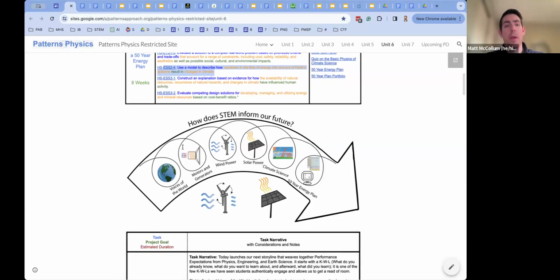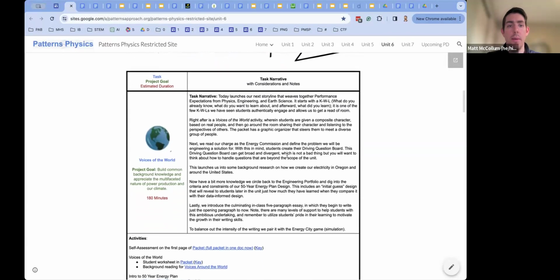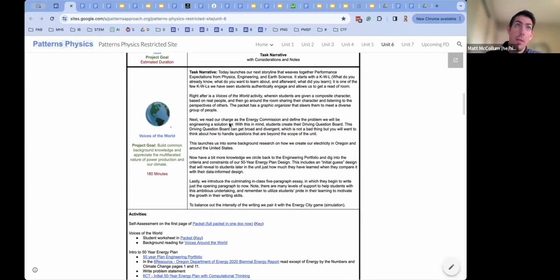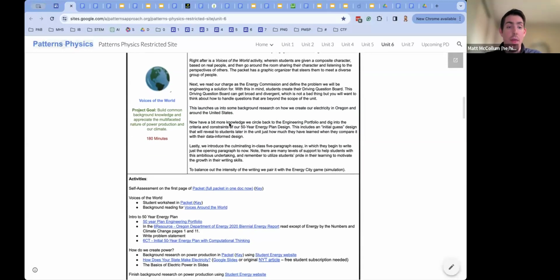Yeah, I think from here we'll start at the beginning. There's this arc of how we unroll this unit and unravel and look at it. And so what we want to do in our aim is start and end with thinking about people who are affected by climate change or have a solution, things like that. So that is looking at the Voices of the World activity.